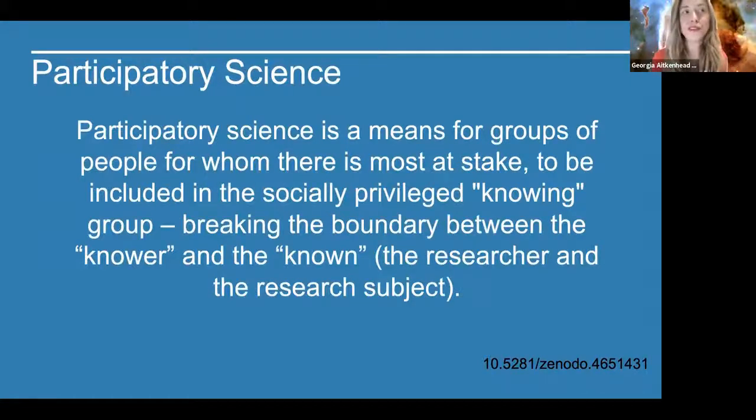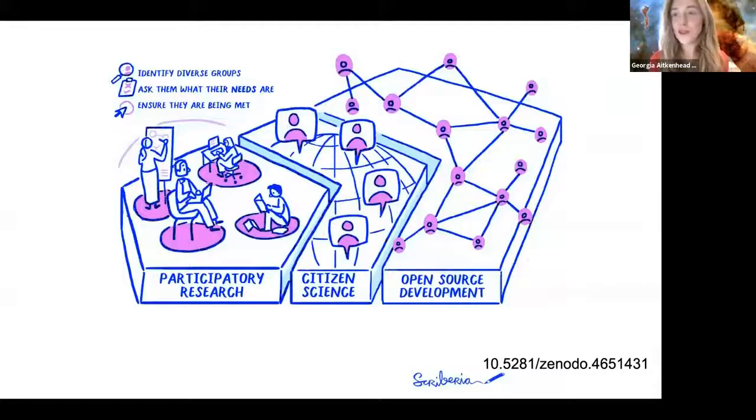Participatory science is in many respects a more stringent requirement. It means that the people for whom there is most at stake in the research are involved in empowered positions and direction setting positions. So not just consulted and not just doing some part of the process without knowing why, they have to be informed and they have to be able to direct it. I think this is really important for breaking down the boundary between the knower and the known. And as Sarah will talk about later, there are some really good reasons why we need to be very careful as researchers and scientists about thinking we know more than we do and not listening to the subjects of our research. As I said before, all of these methods go together.